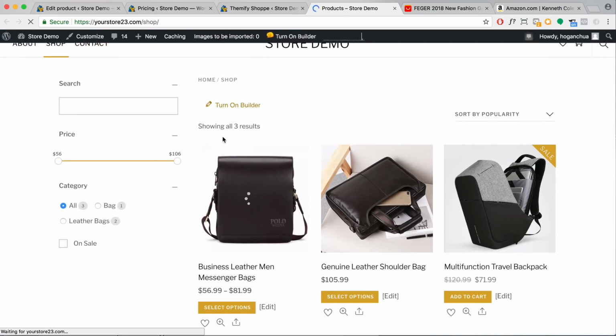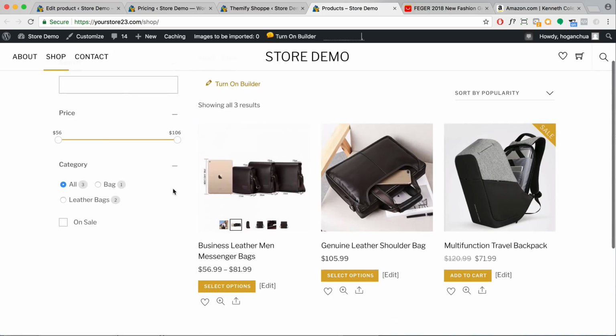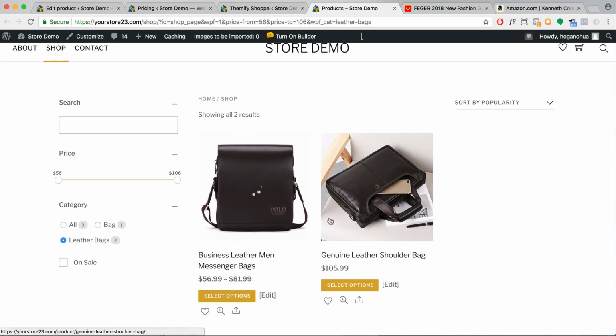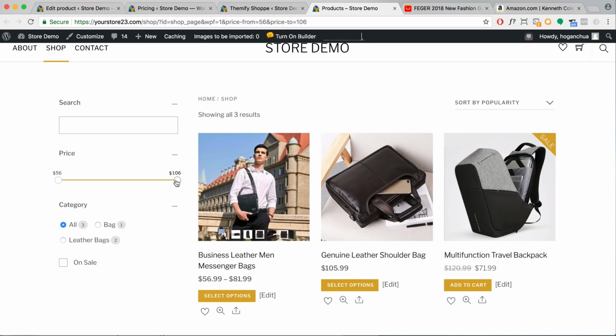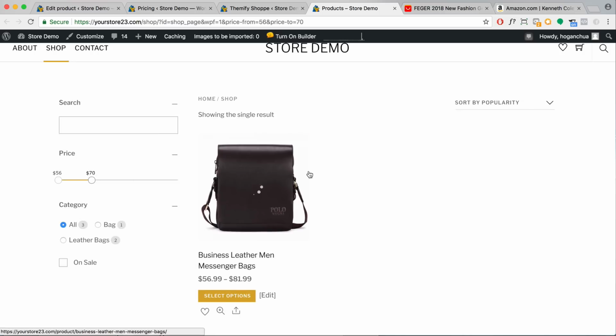Okay, so that's really awesome. And let's say, for example, you want to try the filter. What you can do is, let's say, click on leather bags. Then only the leather bags will show up. Or you can click on all. And then you can also use the pricing filter as well. So you can try that. So it works really well.